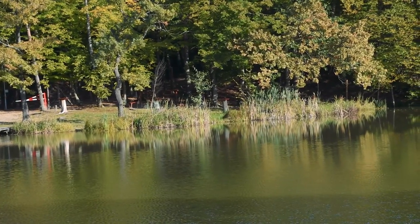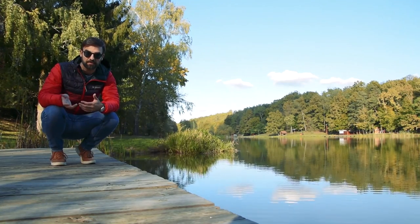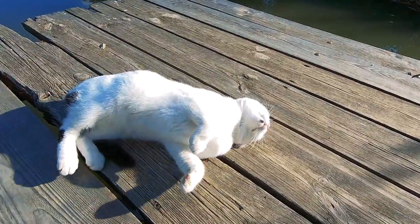And now we are at the Vadásható. There are many different lakes like this one that you can visit during your hikes and maybe make some new friends on the way.